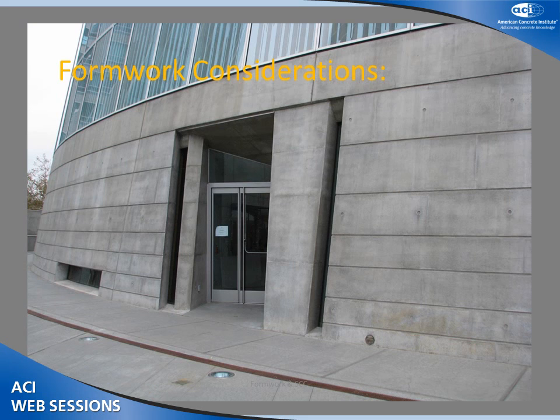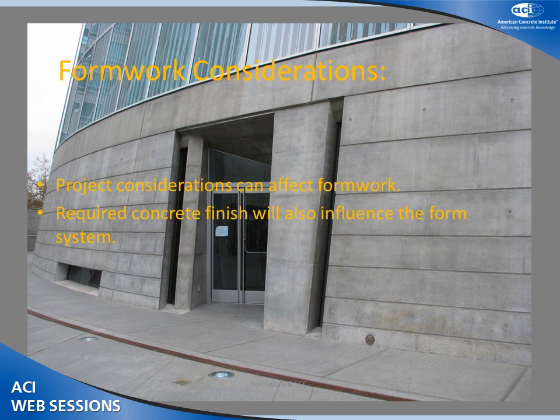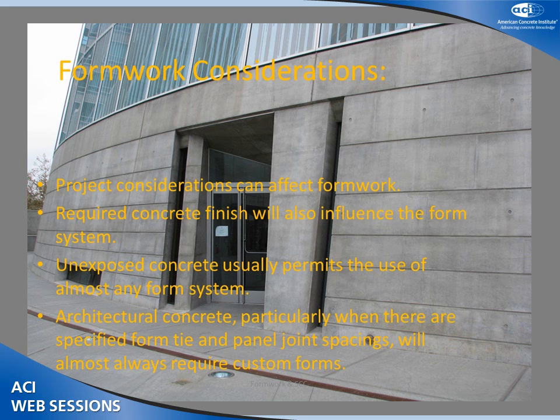Formwork considerations. Project considerations can affect formwork. Required concrete finish will also influence the form system. Unexposed concrete usually permits use of any or almost any form system. And architectural concrete, particularly when there are specified form tie and panel joint spacings, will always require custom forms. Now, custom forms you can obviously design to withstand any full-size hydrostatic head.